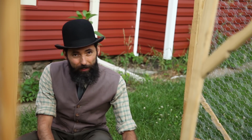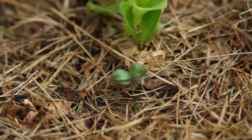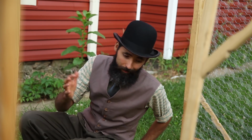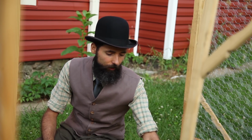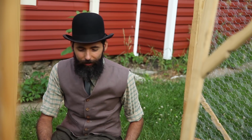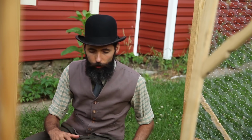But the okra did do so well only because the seed was very fresh and I planted it when the temperatures were absolutely correct. It was in mid-May, when we had 60s, 70-degree weather, even at night. And that made it so that the okra could really jumpstart its growth and not suffer from any setback from cold weather. Okra does not like cold weather.